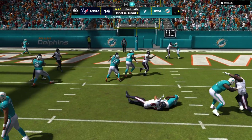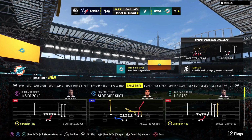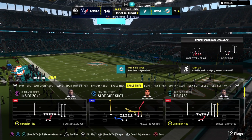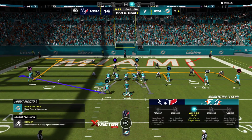They'll run Achane. And he is met in his tracks behind the line of scrimmage. Now the Dolphins going to burn the first of their timeouts as the clock's going to stop with 47 seconds to go in half number 1.